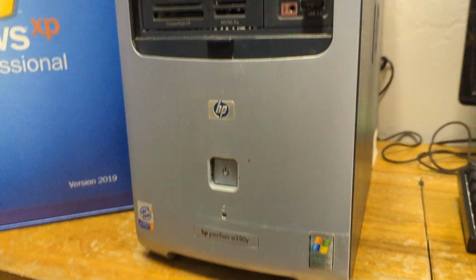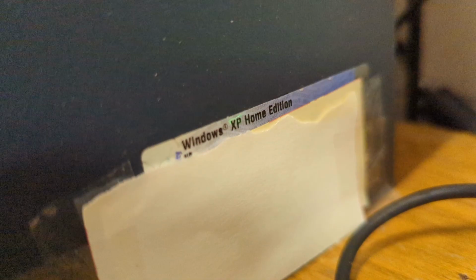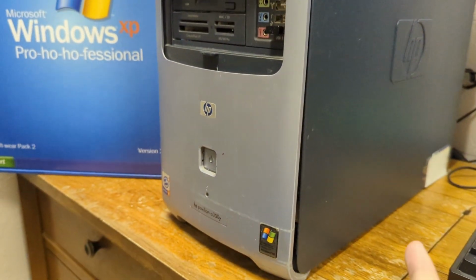So this is the computer, and it's a bit dusty. I cleaned it a little bit, as much as I could. It does have a sticker for XP Home Edition. I obviously covered it up though, because I don't want to show the product key on the video, even though I don't even know if it's being used. Well, technically the factory install's on here.